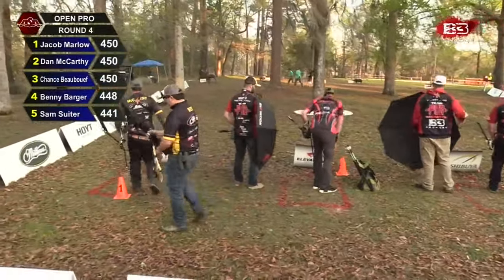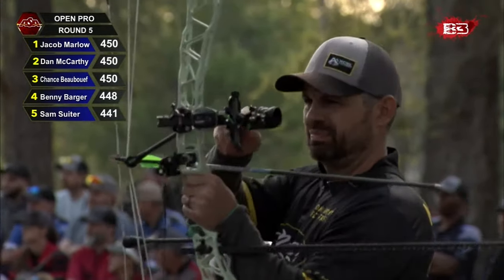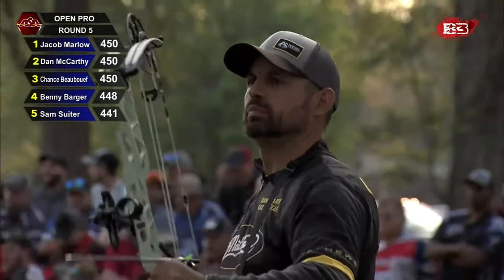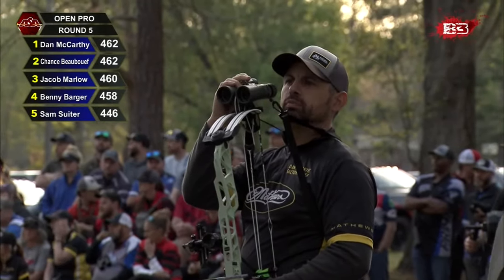Dan McCarthy at 462, but Beaubef has got one extra bonus ring, so it's actually going to put Chance Beaubef now the leader of this Open Pro going to our final arrow of regulation. Anybody within 10 points of our leader, or leaders in this case, is going to shoot a last chance arrow, number 6.